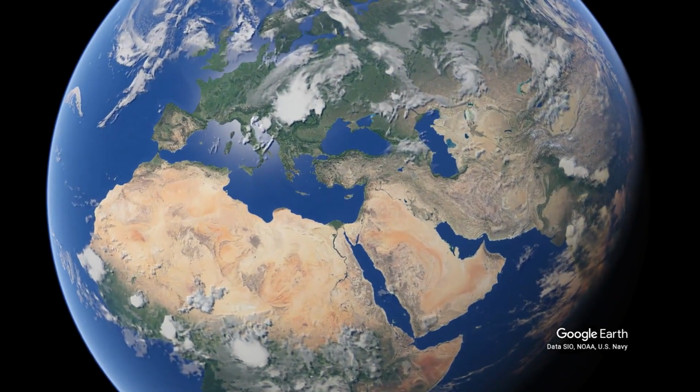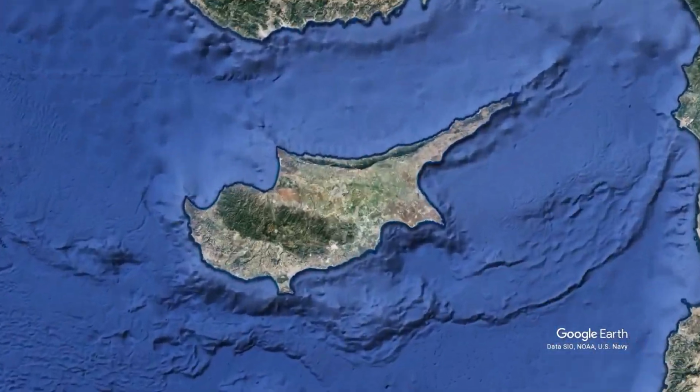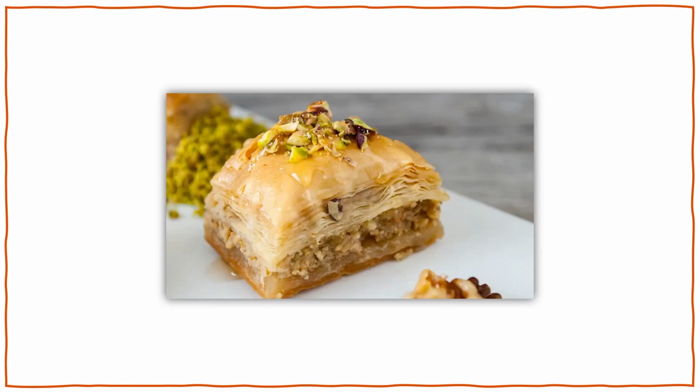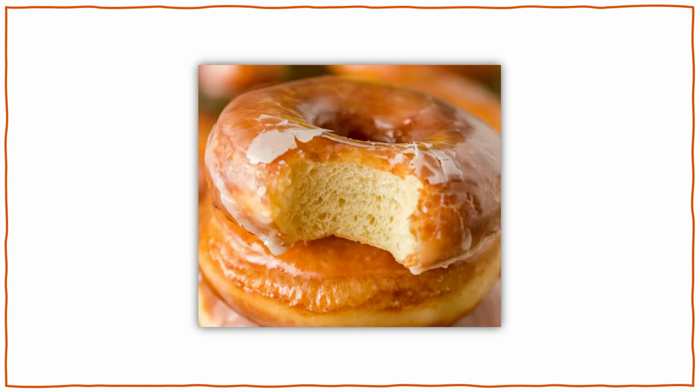I grew up in Cyprus, an island in the Mediterranean, where my favorite desserts were drenched in honey, sprinkled with pistachios, or deep fried. When I moved to Canada, I couldn't find any of the sweets I was familiar with, but I stumbled upon an alternative, a much beloved Canadian treat, the donut.